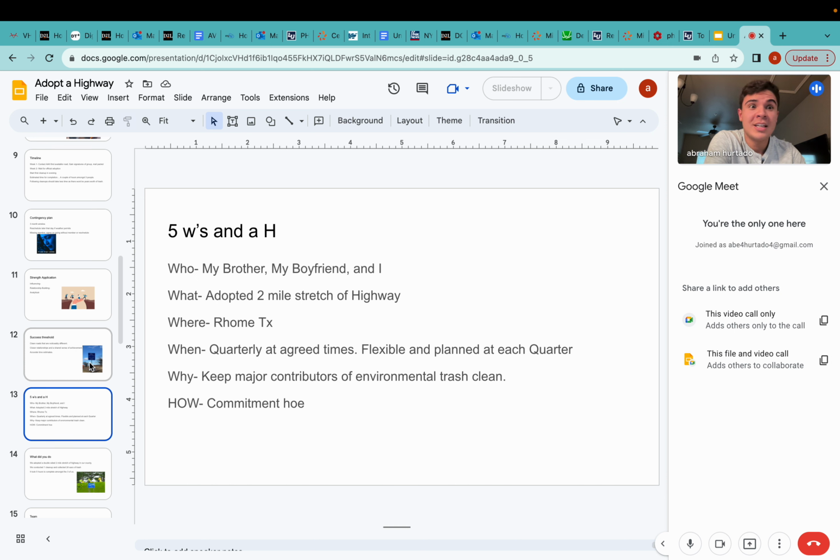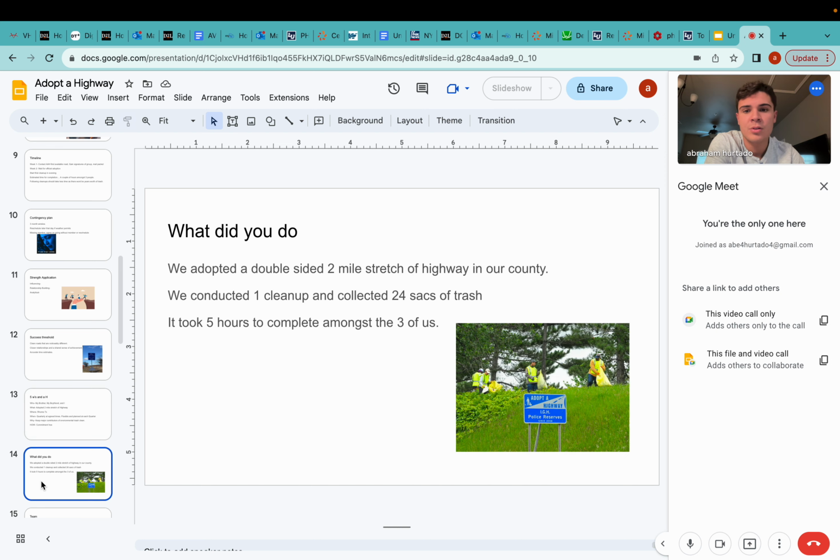The 5 W's and an H. So, who? My brother, my boyfriend, and I. What? Adopt a 2-mile stretch of highway. Where? Rome, Texas. When? Quarterly at an agreed time, flexible and planned at each quarter. Why? Keep major contributors of environmental trash clean. And how? Commitment, of course.